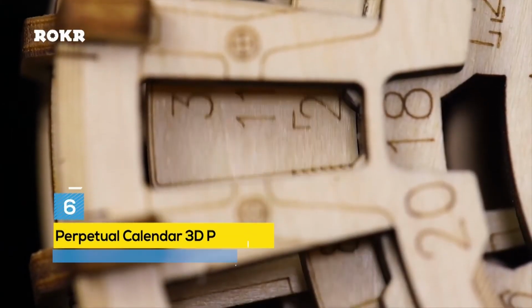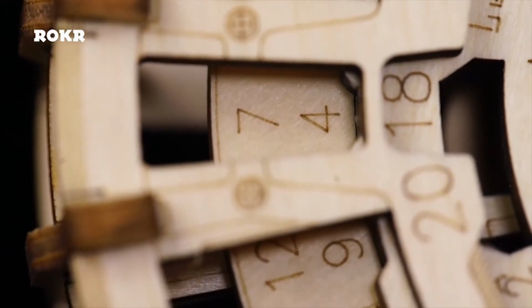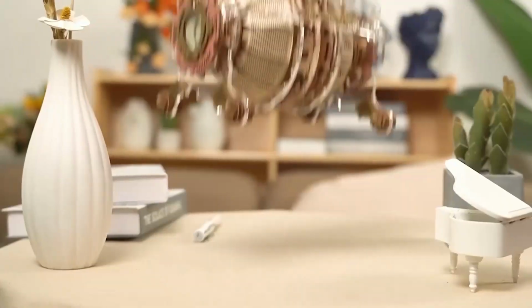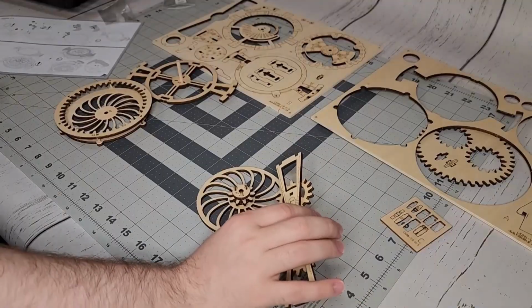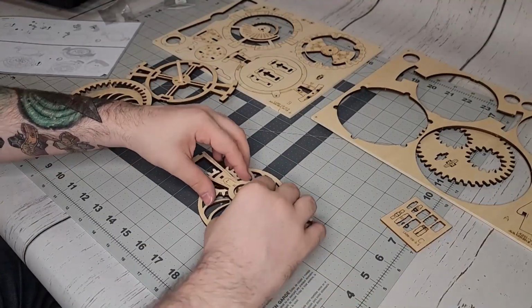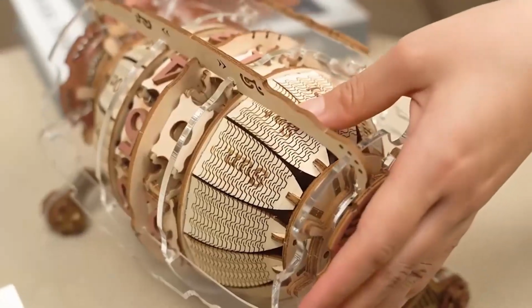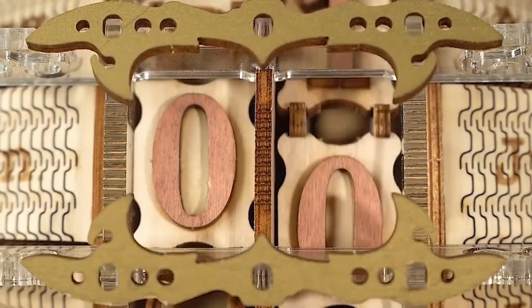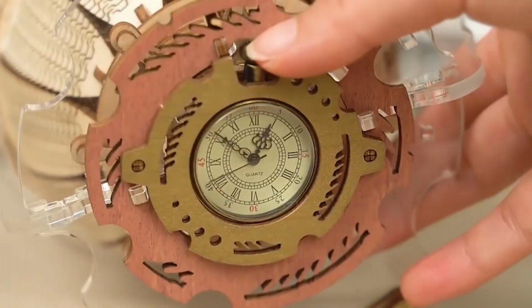Number 6, Perpetual Calendar 3D Puzzle. If you are a time-conscious person who enjoys solving intricate puzzles, get this 3D calendar puzzle. You can put it together yourself before proudly displaying it on your desk. It comprises 32 wooden pieces that are assembled to create the photo on the box. Putting the puzzle together takes about 2 hours.